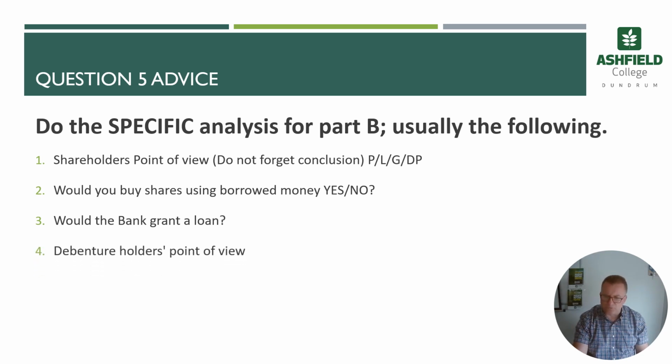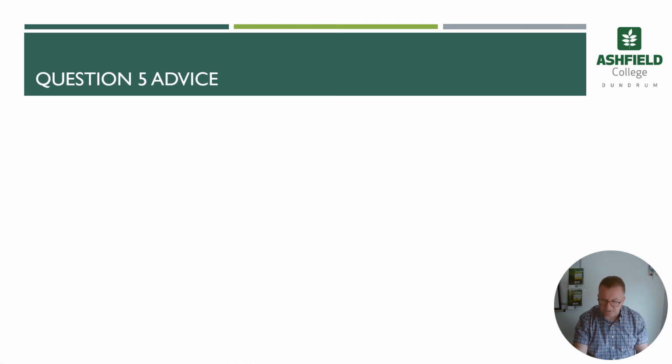Debenture holders' point of view. Remember, debenture holders look for interest, they look for a full capital repayment, they look for collateral or security, as we call it, and that's their point of view. Need to practice each of these types, but they will come up in the exam. It's good value spending time on question 5.